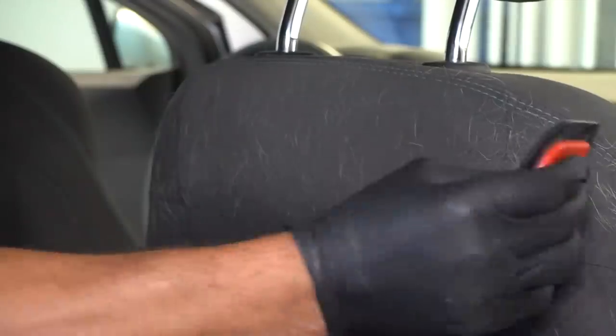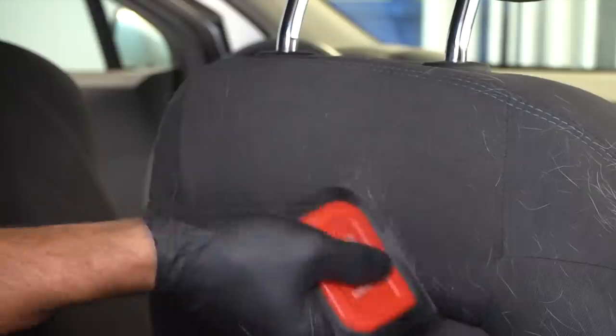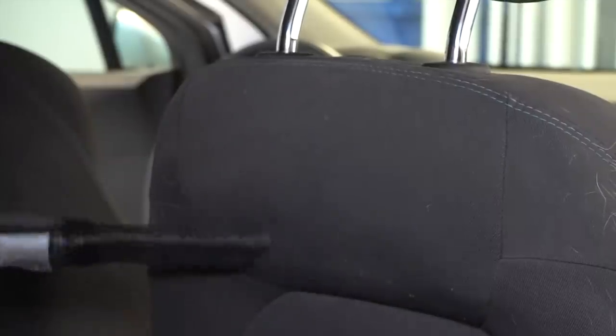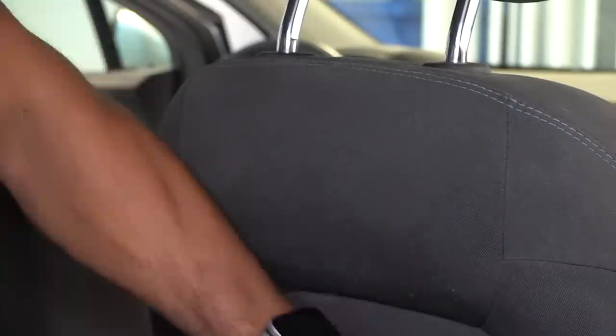Now, if any of you remember the hairy Dodge Dart I detailed a few months ago and how the fabric on the seats had a sort of weave pattern that really held onto the hair, well, luckily for me, the fabric in this Cruze wasn't near as bad and the hair came out a lot easier. But that being said, with there being so much in here, it's still going to take quite a bit of time to chase down every single hair.